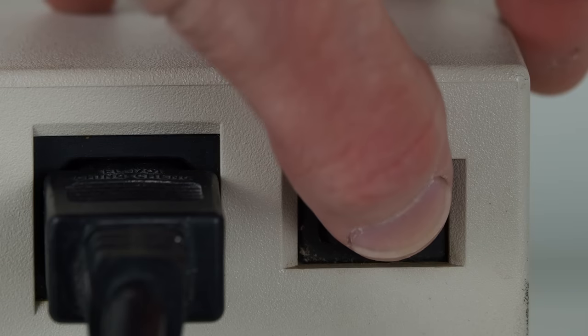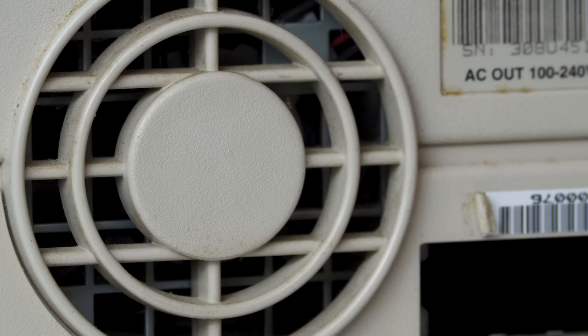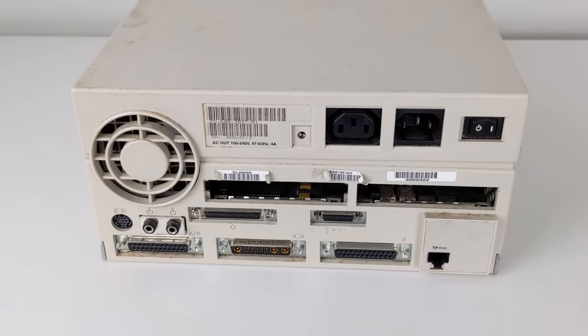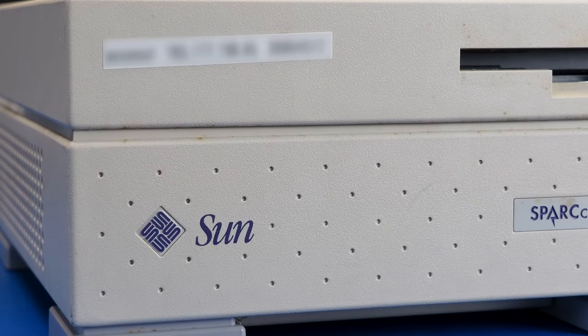Our SPARCclassic does not power on. We do hear a relay click, but it shuts off immediately. We were able to get the system powered on for a short while when we first obtained it, so we know it was working relatively recently. So let's open it up and see what's going on.